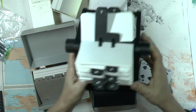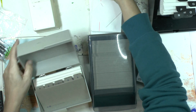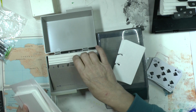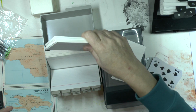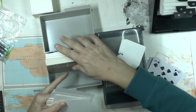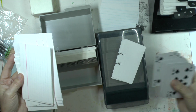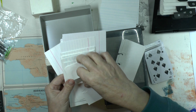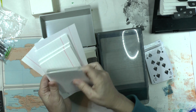I have Rolodex cards in a carousel. I have little index cards. I have bigger index cards. Where are they? Rolodex, another index cards, little index cards. These are this size, I think, and these are the little ones. And I have playing cards, lots of playing cards, and lots more stuff. So I thought maybe it's an idea to finally use some of those things.